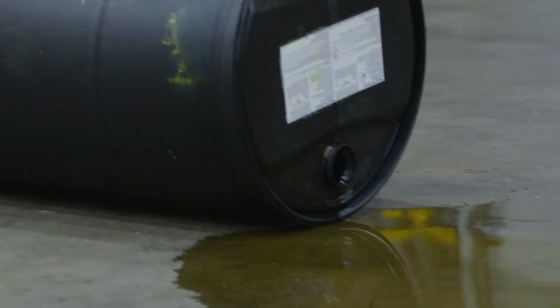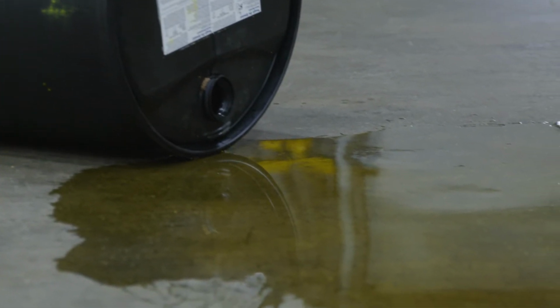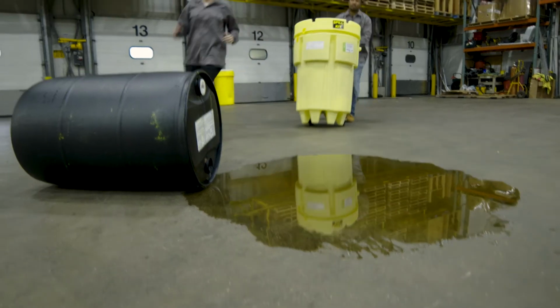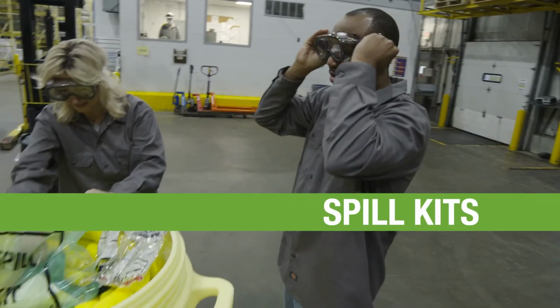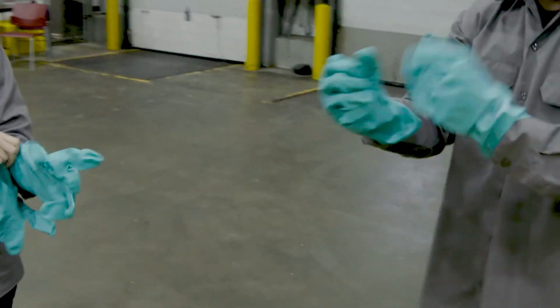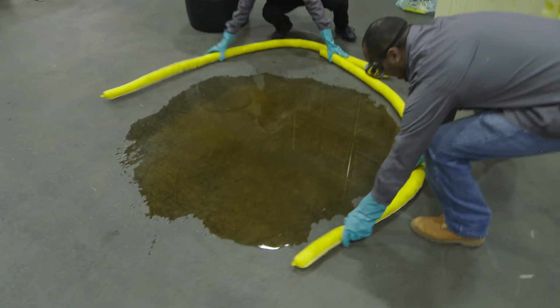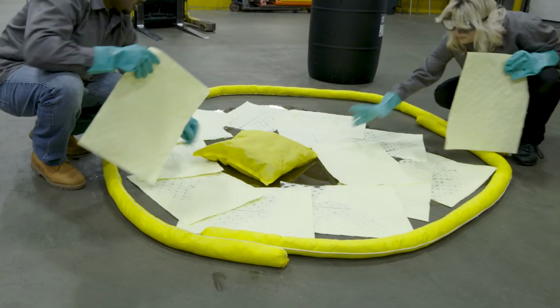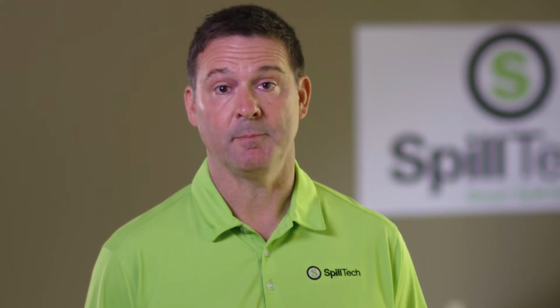Prevention is the best weapon in keeping facilities safe and clean, but we all know accidents happen no matter how hard you try to avoid them. And when they do, a quick response with the right tools is essential. SpillTech has a spill kit for any size and type of spill, anywhere. Every spill kit will contain a variety of SpillTech sorbents covering everything you need to contain and clean up any spill. These spill kits should be part of any SPCC plan.